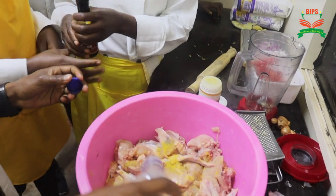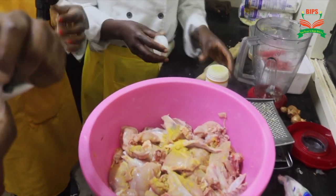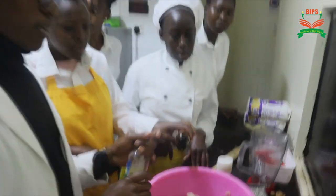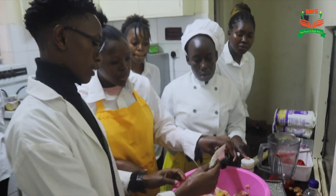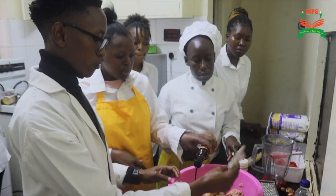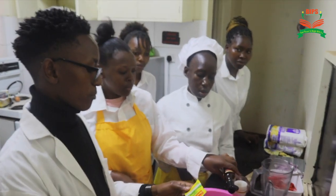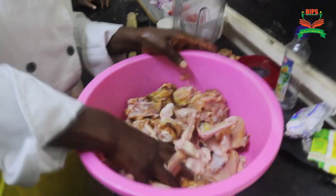Remember to say, marination is dipping of food in a more concentrated acidic solution. So basically, marination is mixing the different spices, then you can get the actual cooking. Then maybe for the taste, maybe to improve the flavor, I found it good.